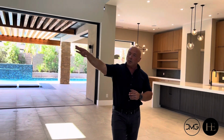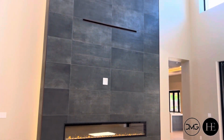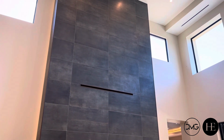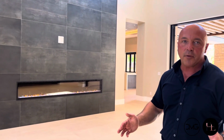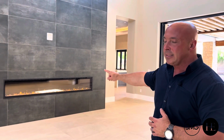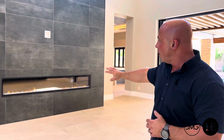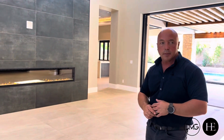You've got the connection already set up here for a big screen TV up on the wall for the fireplace. That is an electric fireplace. You're starting to see most people, especially in Las Vegas, going away from the traditional gas fireplaces. They're moving more towards electric. Still does pump out heat. It's all backlit LED, so you can actually change the colors, which is pretty cool.